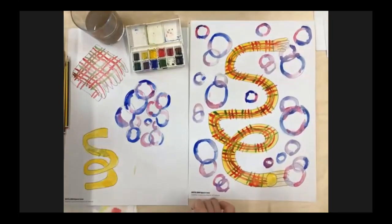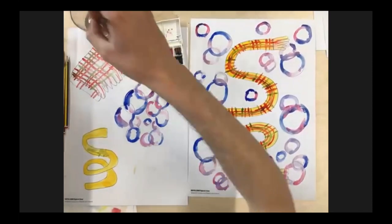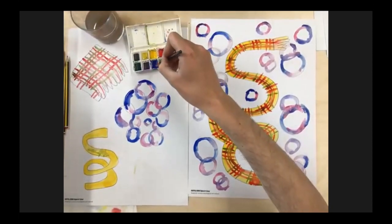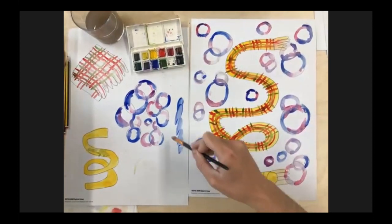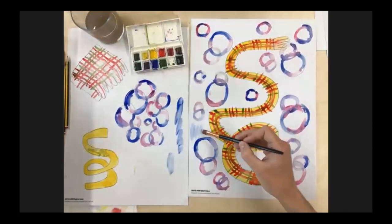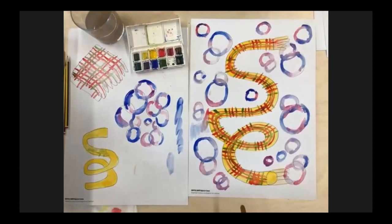Okay, I'm getting there, I think. But like I said, I might just go for a bit of a blue wash all over the background, just to bring it all together a little bit. But I'll do it very watered down so it doesn't interrupt the bubbles too much. I'm just getting a lot of water on the brush. Oh, it's going to start seeping there, so I need to be careful.